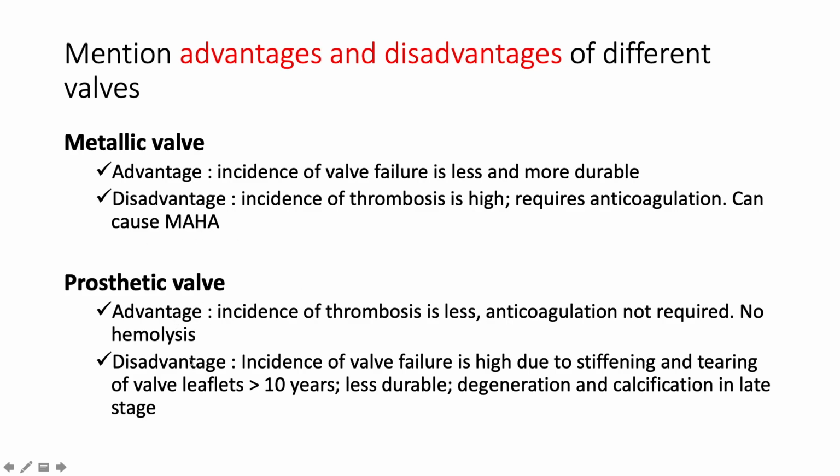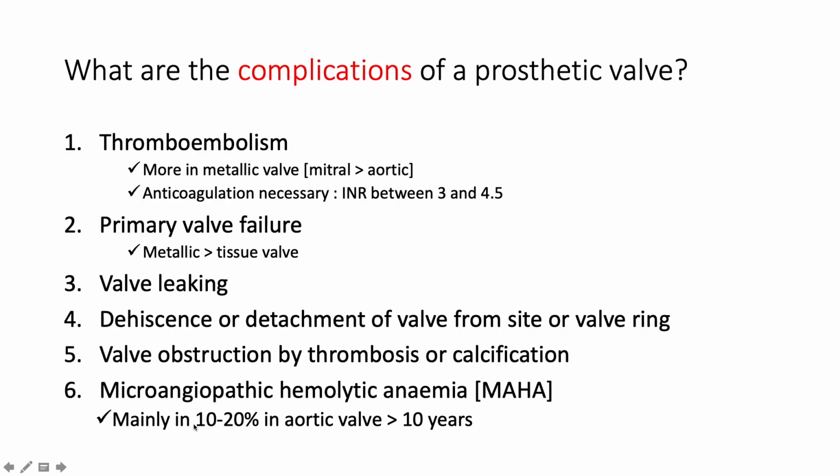Prosthetic valves, the big advantage there is that the incidence of thrombosis is less and you don't require anticoagulation, so you don't require the monthly INR, and there's no hemolysis. But the disadvantage here is that the incidence of valve failure is high due to stiffening and tearing of the valve leaflets, especially over a duration of 10 years. So therefore, these prosthetic valves are somewhat less durable. It lends itself to degeneration and calcification in the long term.